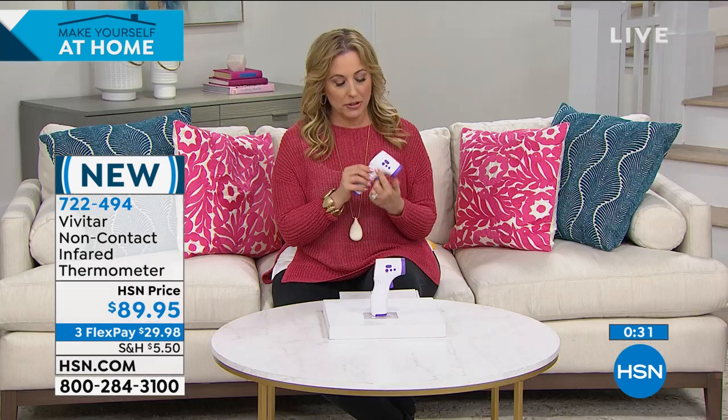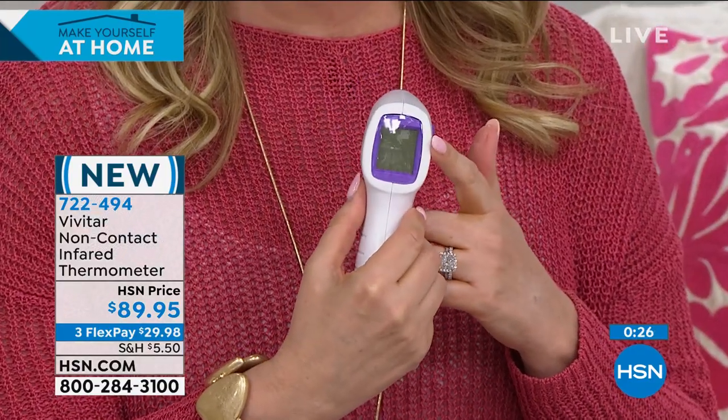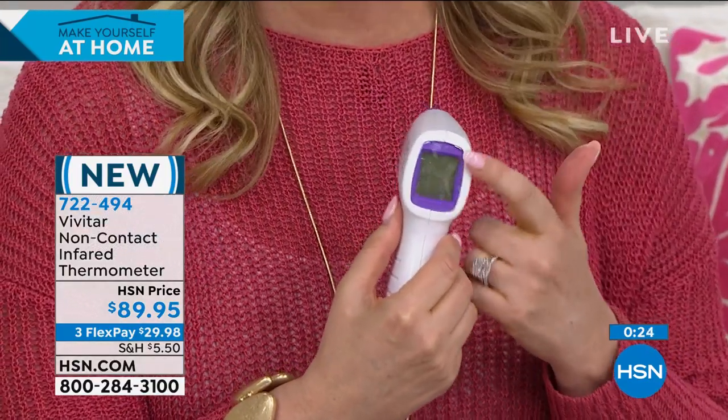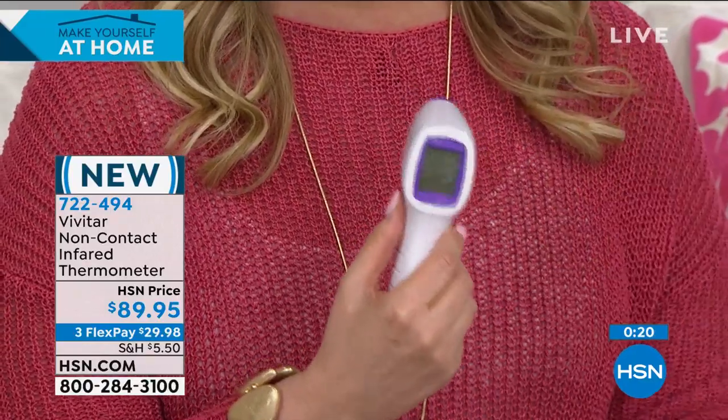Yeah, I just took my temperature. I tend to be on the cold side, so mine was 96.9. And the other thing I wanted to say is what I like about this is I can read this without my reading glasses.